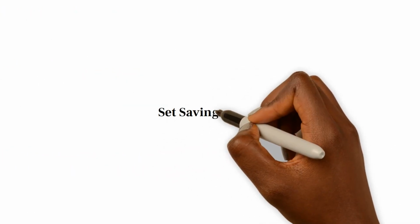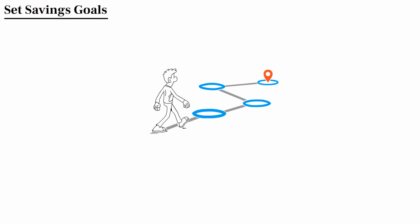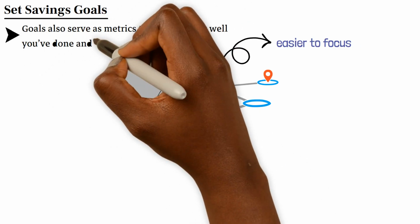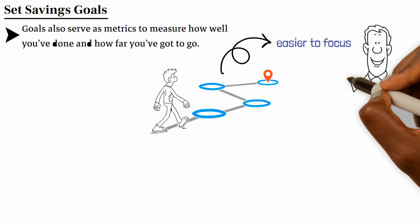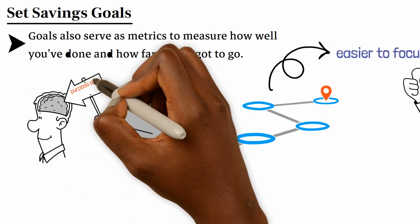Set savings goals. You may struggle to save unless you have specific goals. Setting goals is an important part of your savings journey. Having clear goals makes it easier to focus on the strategies we've just shared with you. Goals also serve as metrics to measure how well you've done and how far you've got to go. Clear goals make it easier to make sacrifices along the way, since you know the outcome you're striving for. They provide purpose and energy and help you stay disciplined in your savings journey.